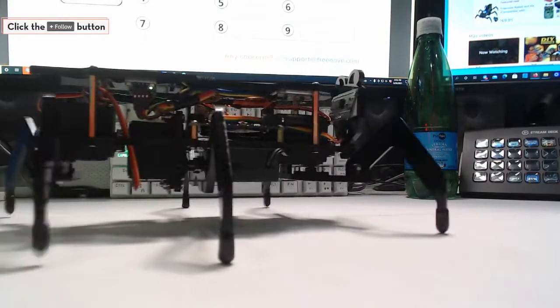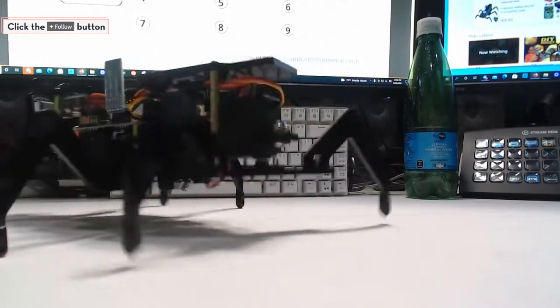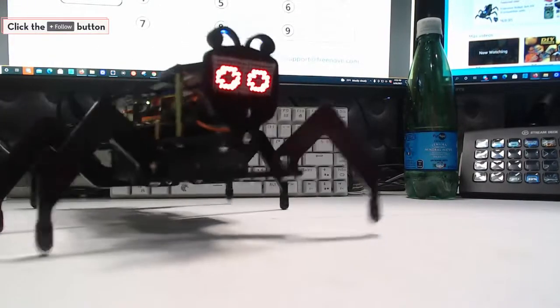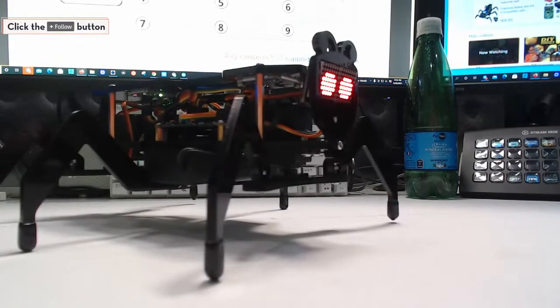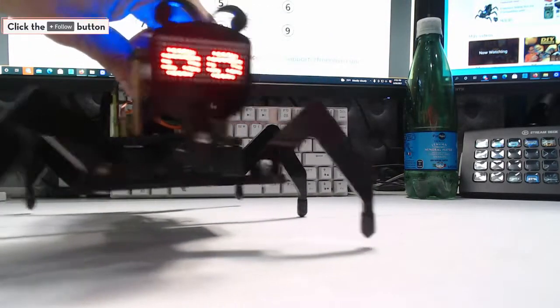And look at that. I told you it's dancing. It's singing. It reminds me of a song or something. Yeah, I know. Me too. Actually, I know the song. Okay, that's pretty cool.